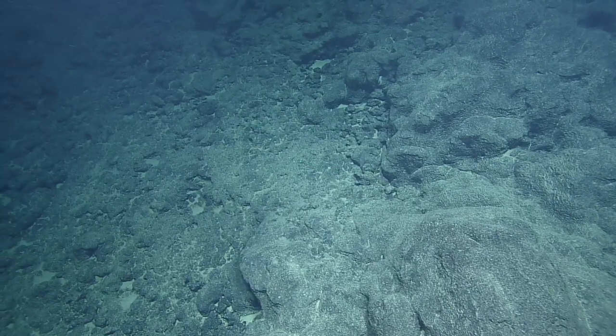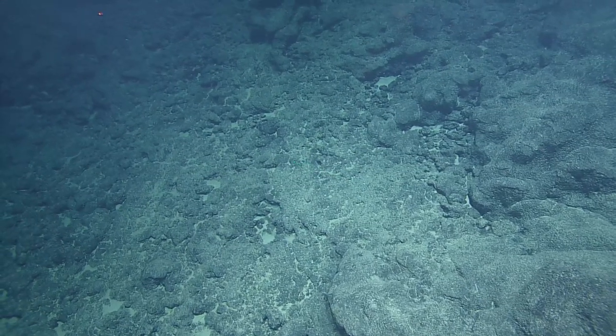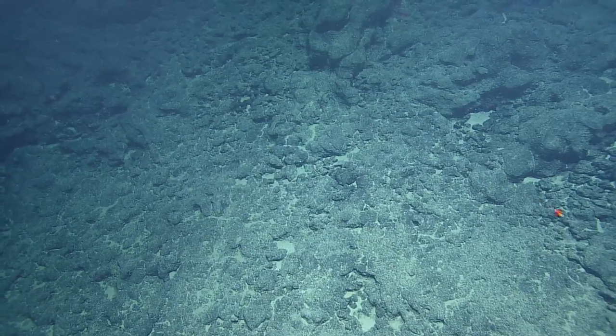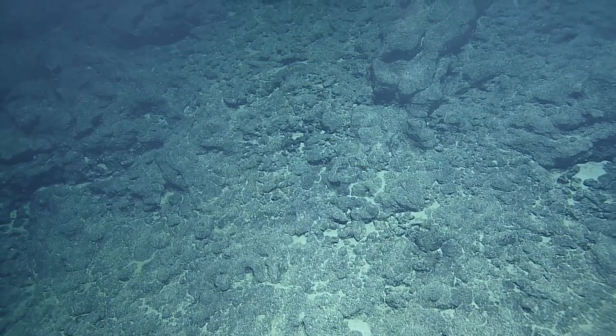And this will help us get an idea of not just things like geology and structure along the track, but biological populations and how that might have differed from other portions of the seamount and other seamounts we've investigated in this area.